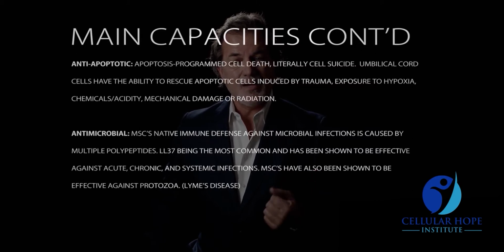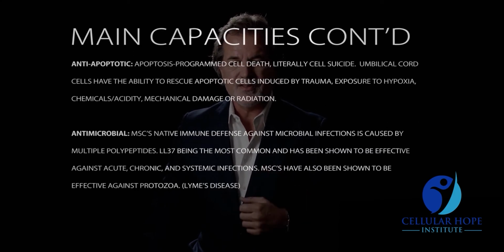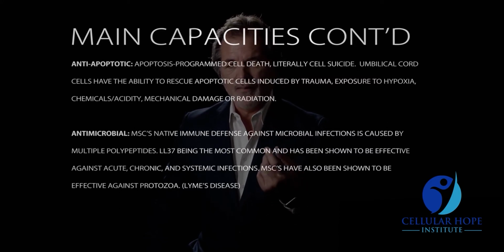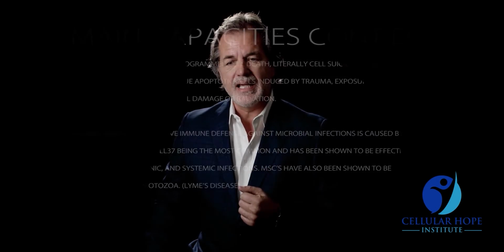Another major function of a stem cell is their antimicrobial effect. MSCs have a native immune defense against microbial infections, and they know it's due to different polypeptides that it stimulates. They believe it has mainly to do with one called LL37. But there are many clinical trials going on right now for the treatment of acute, chronic, and systemic infections. What's also interesting is that they have found that they are very effective against protozoa. So there's a lot of hope down the road for potential Lyme disease patients.